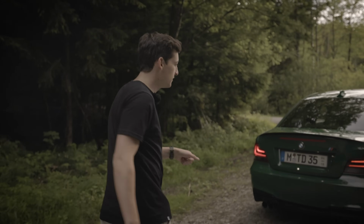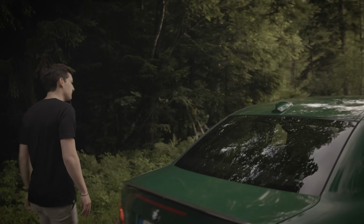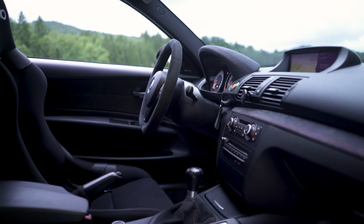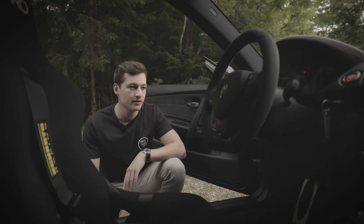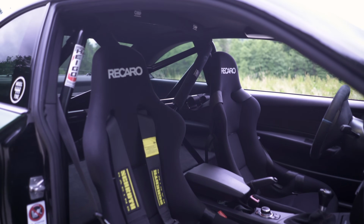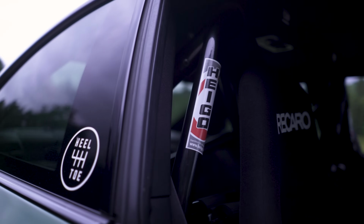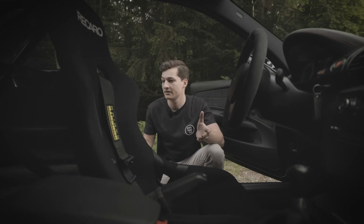Let's look at the interior of the car. I mean, the interior is just classical BMW. Very nice space to be in. We have two Recaro Pole Positions. We have the Schroth 6-point harnesses. The rear seats have been removed, replaced with a Hygo Club Sport cage. And for me, this is the perfect Club Sport package.